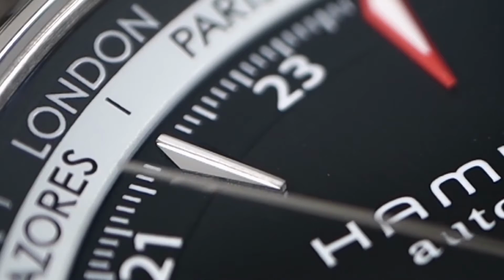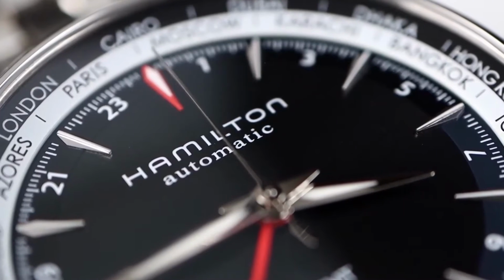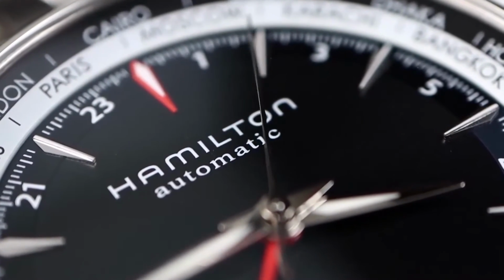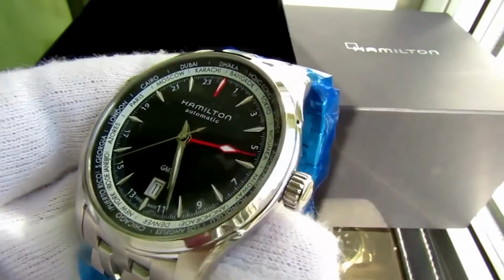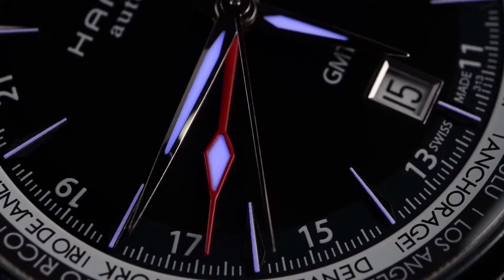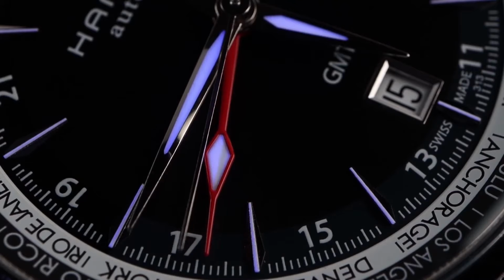The global time is shown on an internally rotating bezel with significant city names written on 2 opposing rows and regulated by a screw-down crown at 10 o'clock. Despite the initial concerns regarding readability, you'll be able to read the time quite quickly. Even in low-light situations, the lightly lumed Dauphine hands are easy to identify.